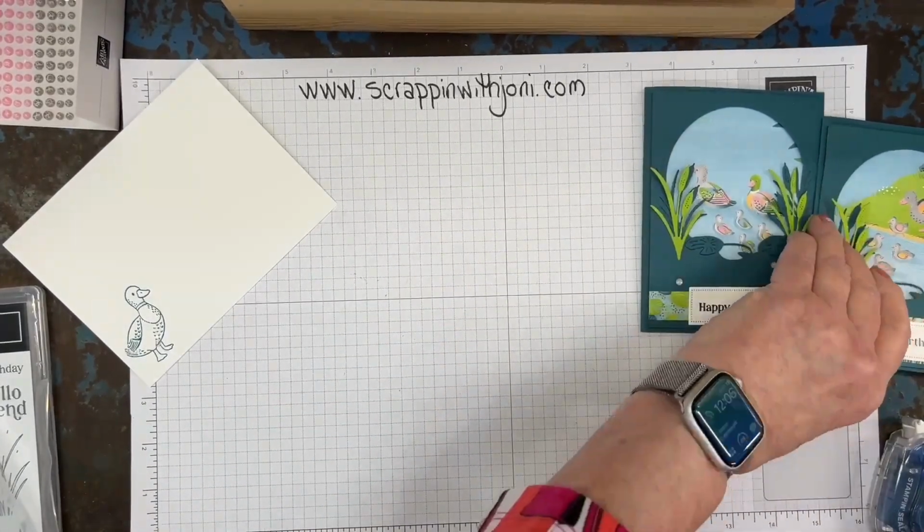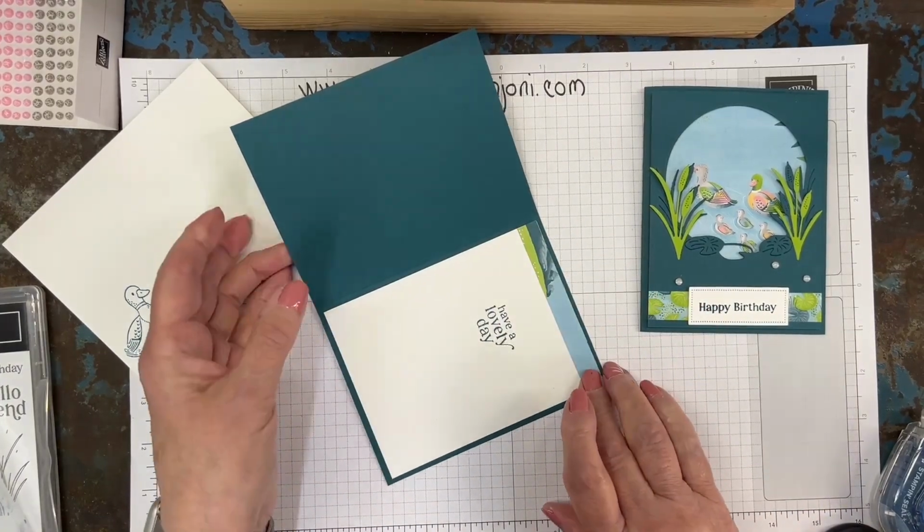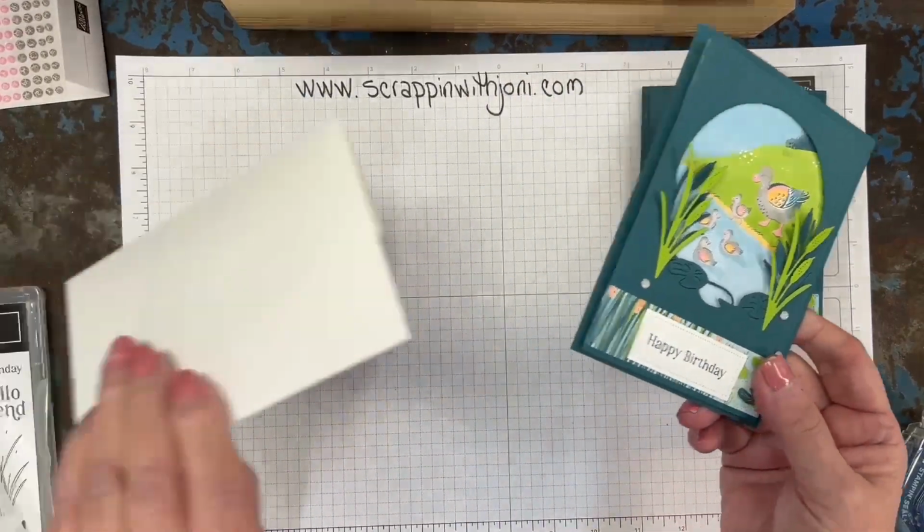All right. There we go. And there is our Lily Pond card. It is part of the Lily Pond suite.